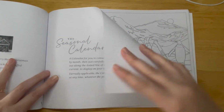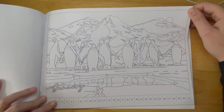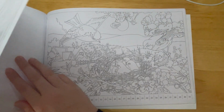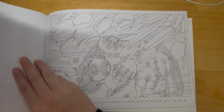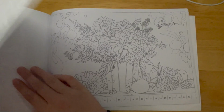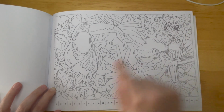So this is the seasonal calendar, and it says January on this side, which says winter. Got the penguins. I mean, I'm sure these would look absolutely gorgeous coloured in. And then you've got this one. And these obviously are A4. And I suppose you could say they're quite basic line art. May. And June, start of summer. And July. This one here is absolutely beautiful.